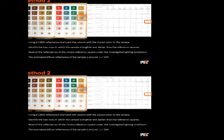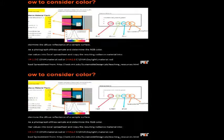You basically pick the most similar color, and then see here the dot is brighter, here the dot is darker, and your eye is extremely good at finding this transition point, and then you just read off the reflectance. In this case, that gives you 54%, so you're extremely close. It works very well. So this is what we asked everybody in the study to do.